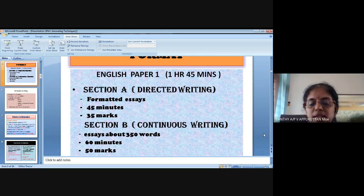Section A is very easy because it is directed writing. These are formatted essays and they are given 45 minutes. For the 45 minutes, they only have to write an essay based on the points and guidelines given, and 35 marks are obtained.